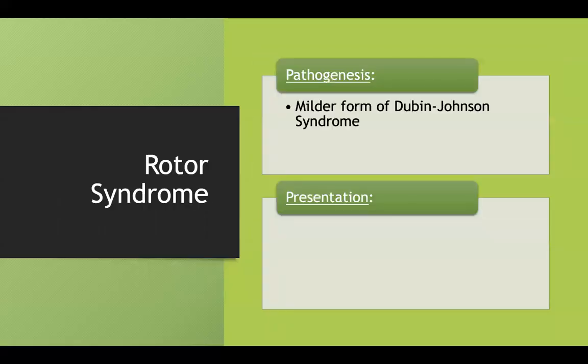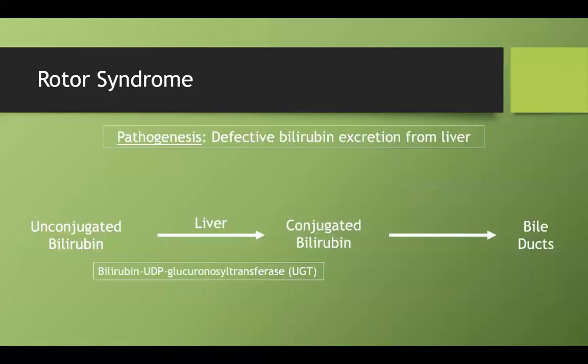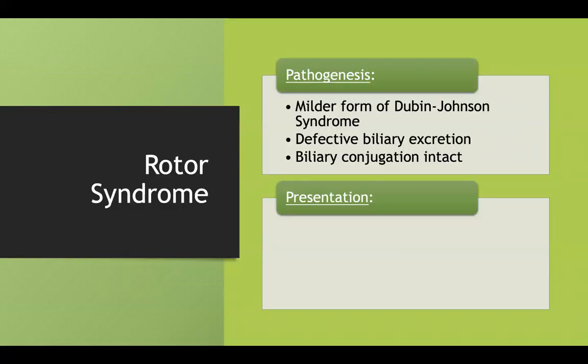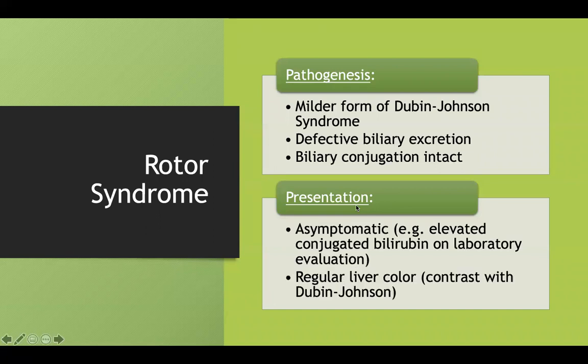Let's talk about Rotor syndrome now. So this is an even milder form of Dubin-Johnson. And again, it's just defective biliary excretion, but you can conjugate it just fine. So it's the same thing we just talked about as Dubin-Johnson. Where this isn't working, so you might get an elevated conjugated bilirubin. And this time, instead of having that dark liver that we saw in Dubin-Johnson, the liver color is regular. It's your normal liver color. So you remember the R in Rotor Syndrome will remind you of the regular liver color.